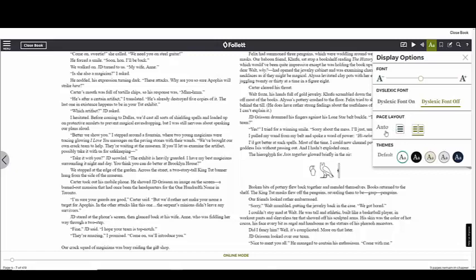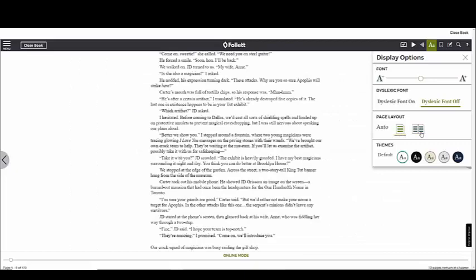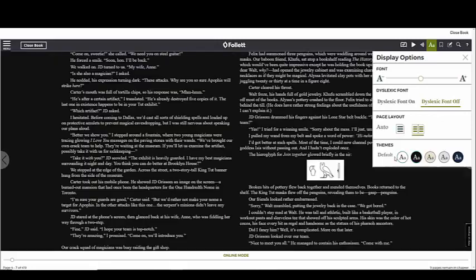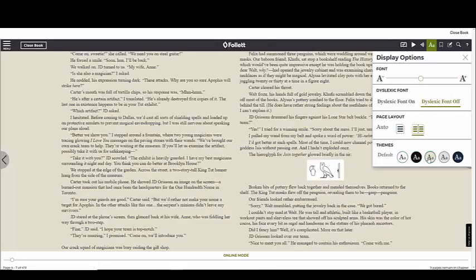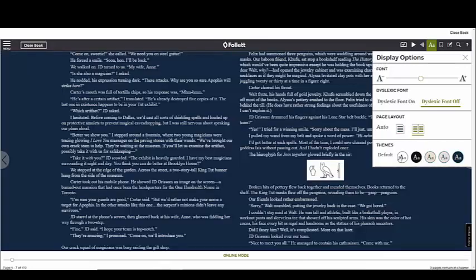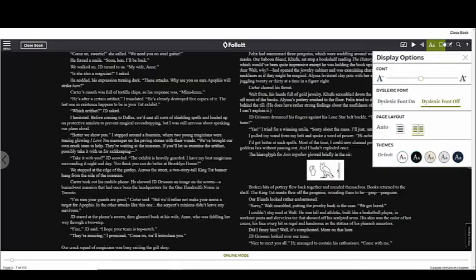Under page layout, you can have it read like if it's a regular book, or if you just want a single page, you can click on that. And then you can also change the themes. You can click on different themes for it to look differently if you like to see it like that. You can switch it to a different colored background. So you have a lot of options here to tailor with.